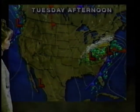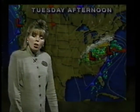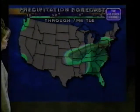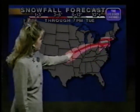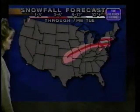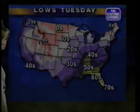If you're flying into Kennedy or LaGuardia, possibly Logan International, or even Dulles, looking at possible flight delays, any way you size it up. Precipitation will be in the form of snow in a very large swath of the country, including Oklahoma City and New York City and everywhere in between.